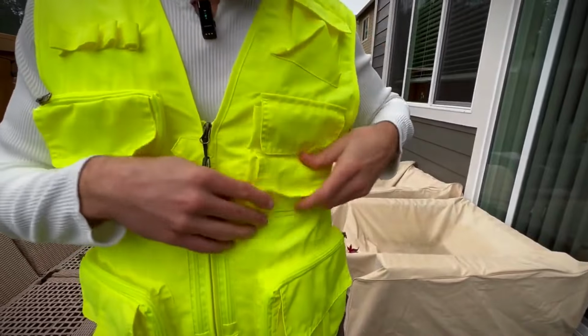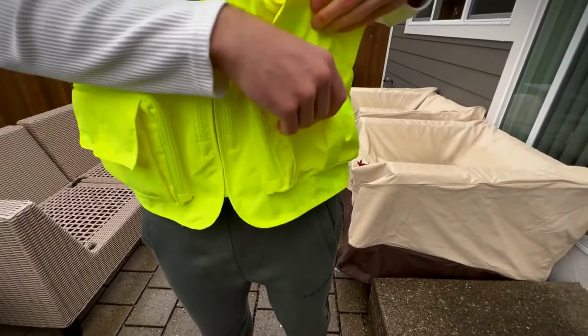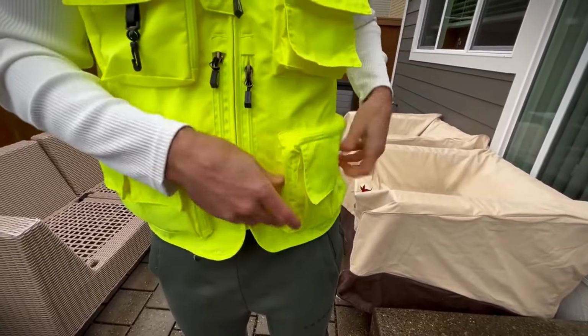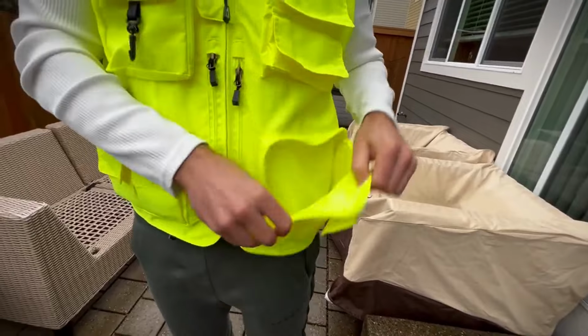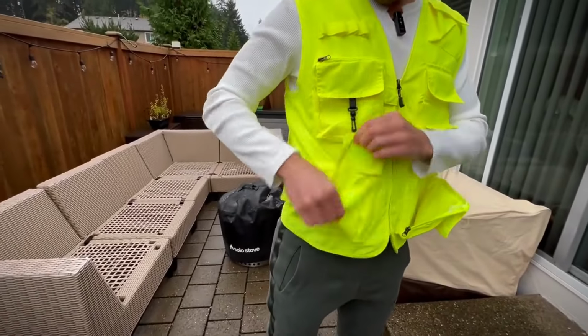It features multiple pockets for storing fishing gear, travel essentials, or photography equipment. Its versatile design makes it suitable for fishing trips, safaris, or any outdoor activity where convenience and practicality are essential. Stay organized and comfortable with this stylish and functional vest, perfect for any adventure enthusiast.